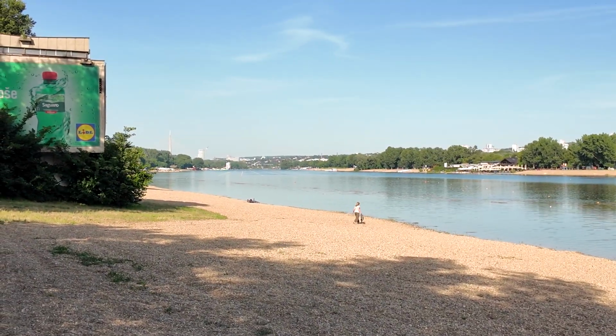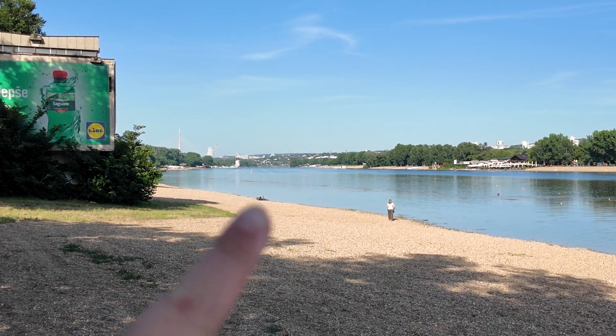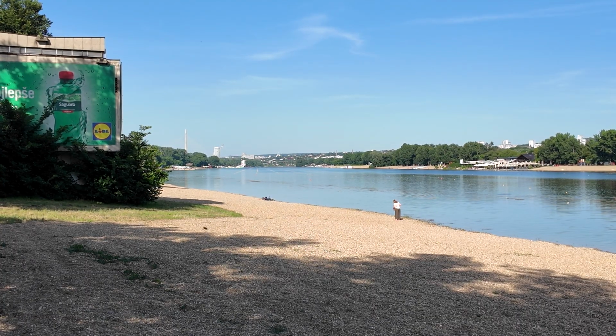you can see the big church with a big green dome. I don't know if you'll see it on here, somewhere around here is the city that we've been staying in.